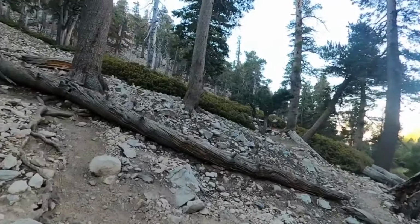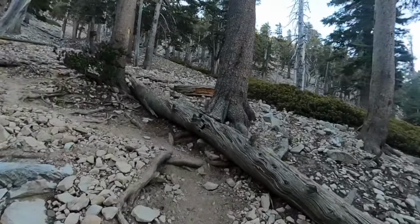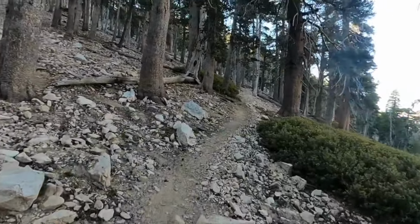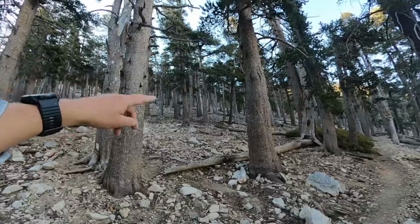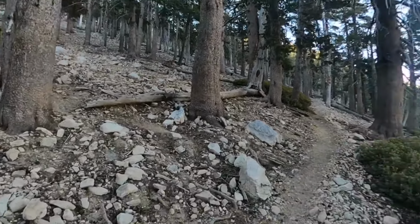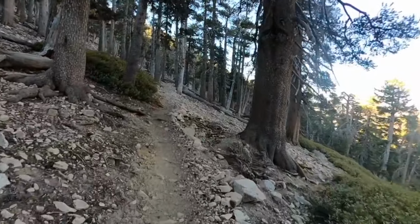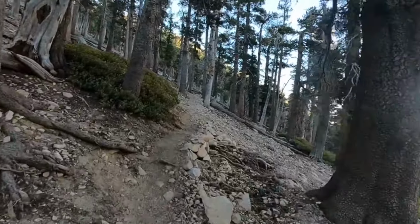Some people have a mental problem with them. There's a lot of them. They're kind of long. I find it pretty easy. I mean, it is uphill, so easy is relative, but you can see them winding up there. But I'd rather do these long switchbacks than go straight up the hill, which for me is a lot harder than cruising up the switchbacks.